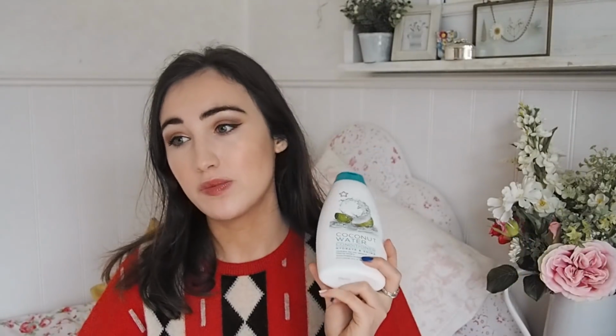I found this was really stripping of my hair. It made my hair really dry. I didn't find it hydrating, I didn't find it worked. It didn't make my hair shinier. It didn't make it more nourished. And I like a lot of Superdrug hair products, but this one, both the shampoo and the conditioner, I wouldn't recommend. Yeah, I don't like it. It smells amazing though, like I could bathe in the smell.